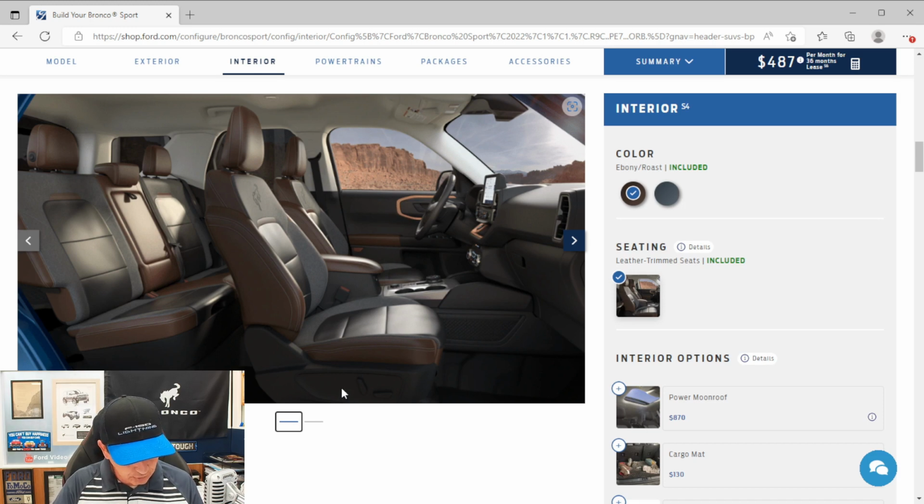And then also, for the seats here, you will notice we do have leather trimmed sport contour bucket seats in here. So this is where you get upgraded to the leather seats. You have two different colors there, and I actually didn't cover the colors on the exterior, but two different colors here. You do see that ebony and roast color, and then you do have this navy pier color. So different color interior you can see there for the seats and for the interior environment itself. So a couple different options for you for the Outer Banks trim.